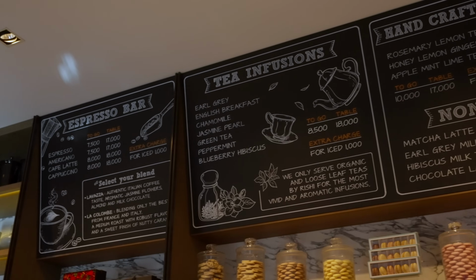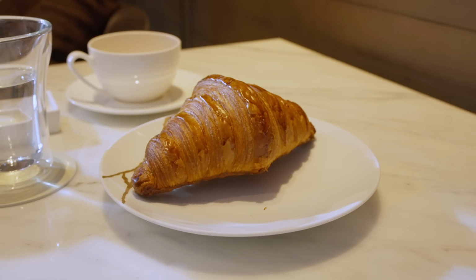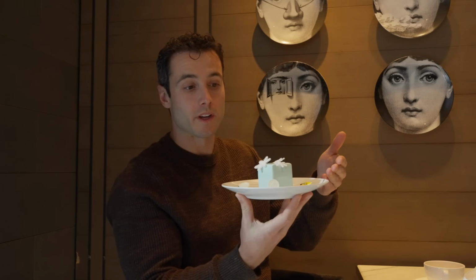This is Confections. It is right next to the main lobby. They have a full tea setup, a coffee offering. They have pastries and different bakery items. The pastries in South Korea are truly unbelievable. If you didn't know that, just do a quick Google search of the pastries in South Korea. It's exceptional. So we got the winter cube.